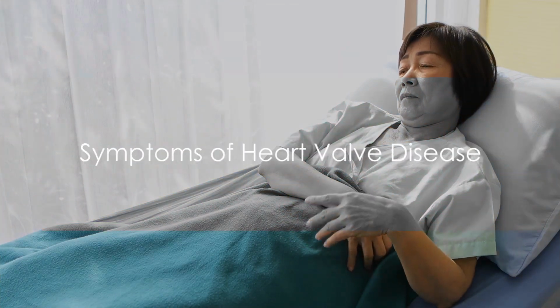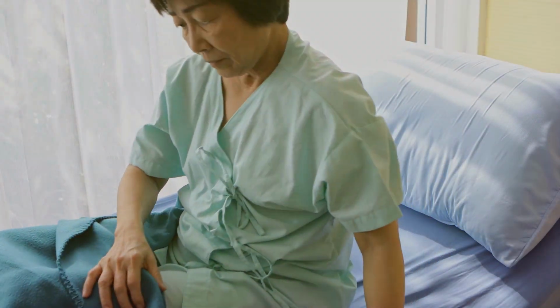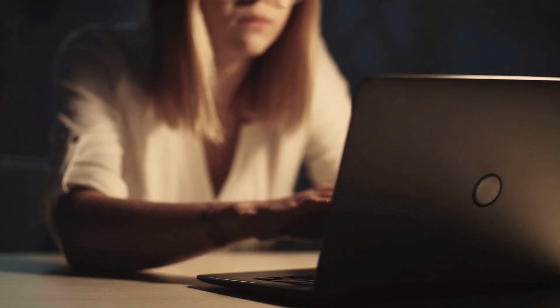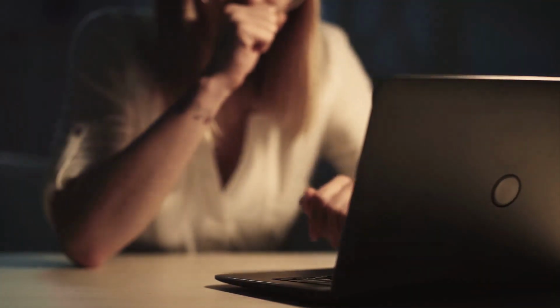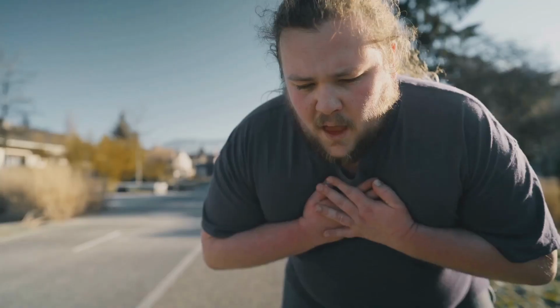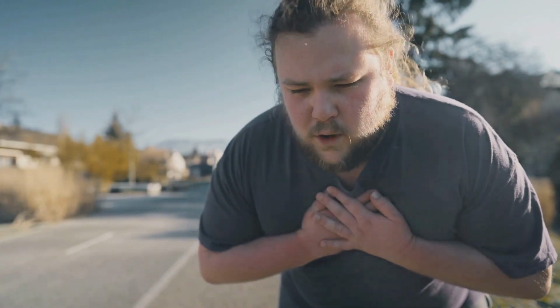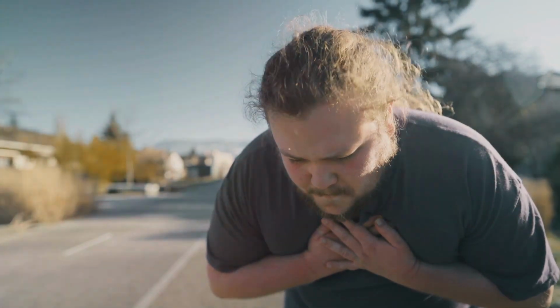Now, how do you know if you have heart valve disease? You may be wondering. Well, there are some common symptoms to be aware of. First off, you might feel fatigued or unusually tired. This isn't the typical end-of-a-long-day tiredness, but rather a consistent feeling of exhaustion that doesn't go away with rest. Secondly, you may experience shortness of breath. This could occur during daily activities or even when you're at rest. It's a feeling like you can't catch your breath, a sensation that can be quite alarming.